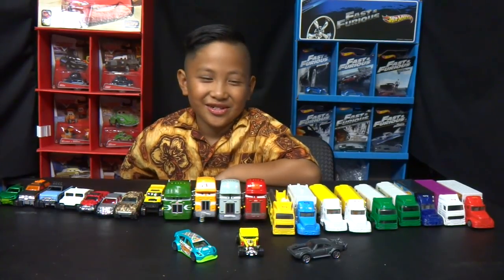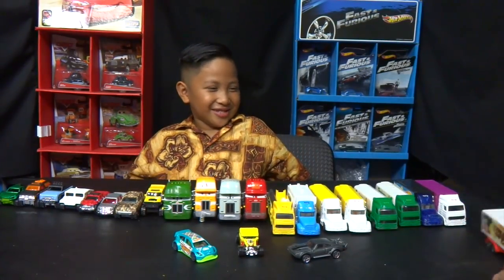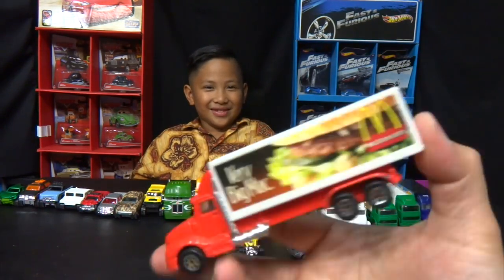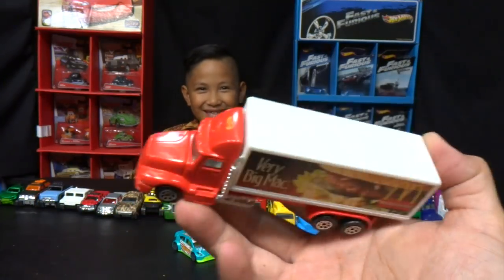Ice Charger. The Ice Charger? Yeah, I love the Ice Charger. But I like this one, and this one got me very hungry. You want to go get some McDonald's right now? Yeah, let's go to McDonald's.